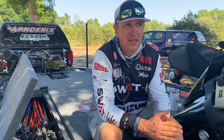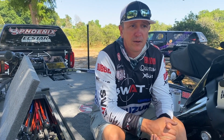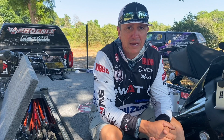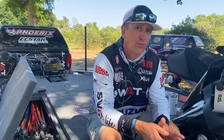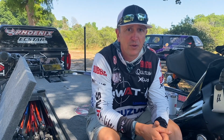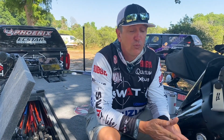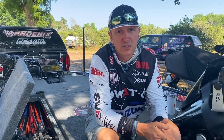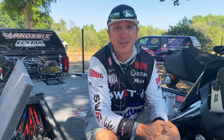I got a new spot. It was a spot that really wasn't showing itself in practice, but I had one waypoint on it where I caught one bass, and the wind switched directions, and I felt like it might be good, so I ran over there and checked it out, and it ended up being real good. Actually, probably one of my better areas now. So hopefully that's as good tomorrow as it was today, and then I can try to make that championship round. So looking forward to getting out there tomorrow, and got me another cut in Florida.